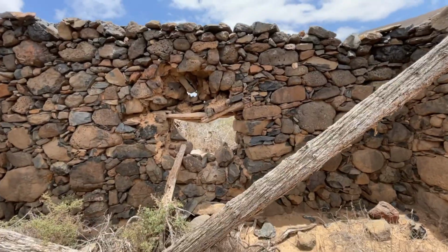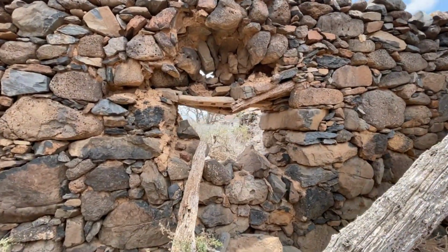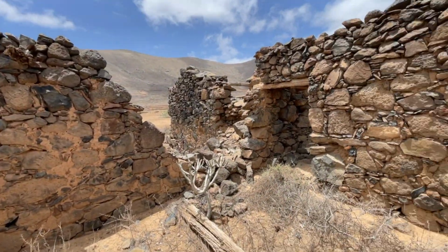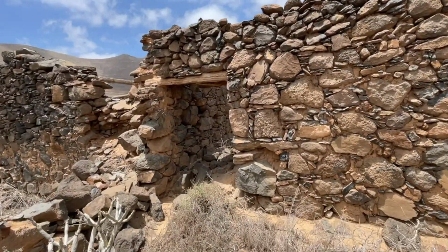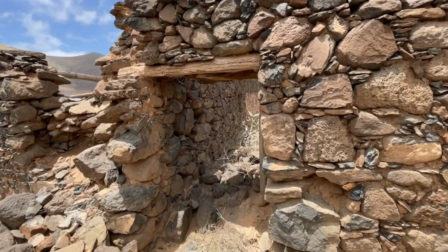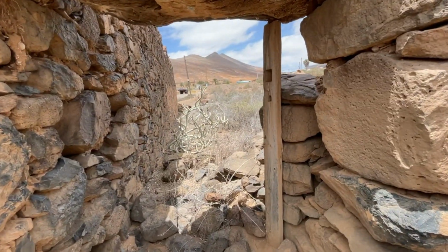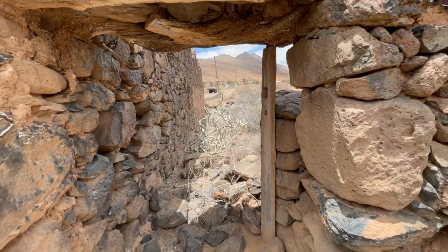Again, little window that looks out. And on this side as well, there would have been a little access door to this rear room. A little bit short for me, but certainly you can imagine then there being a door there originally.